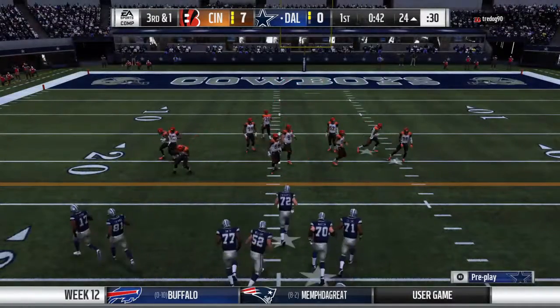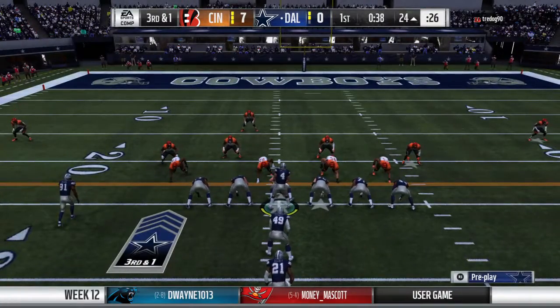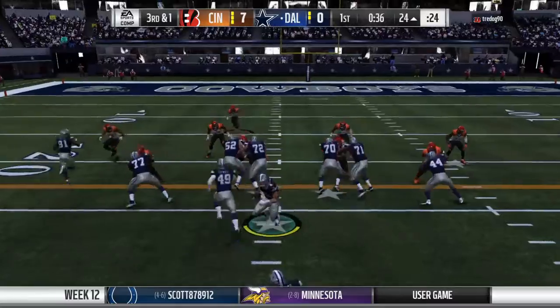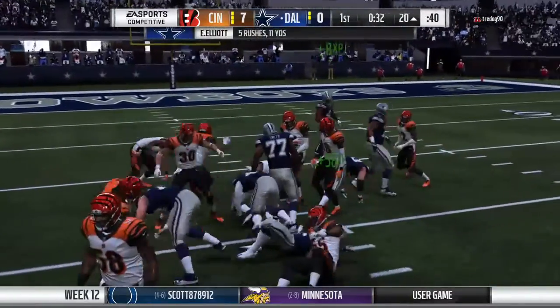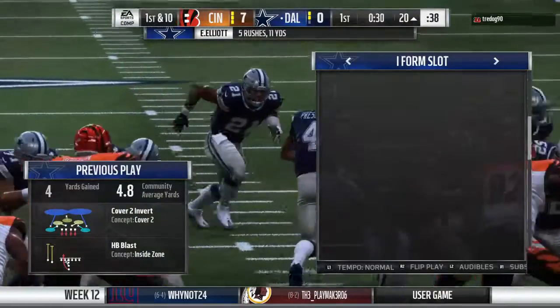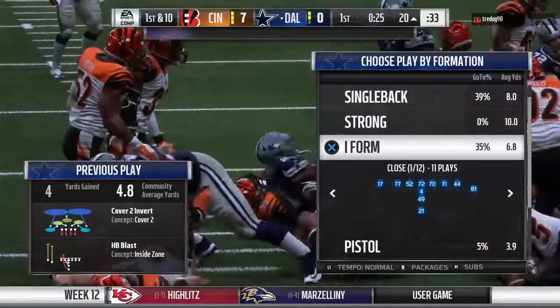This will be play number 8 here on the drive. It's third and a yard. They'll try and run for it with Elliott. And he will have the first before he's brought down right on the chalk of the 20. It's a gain of 4 there, and it gives him a new set of downs.